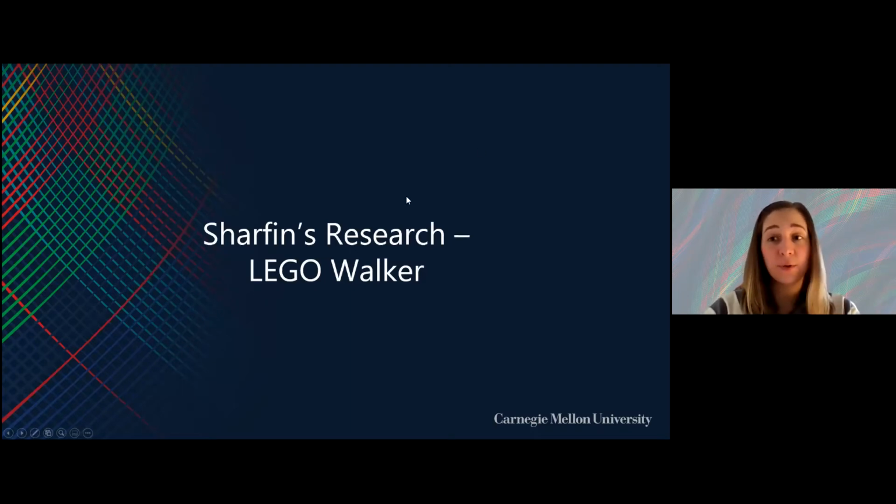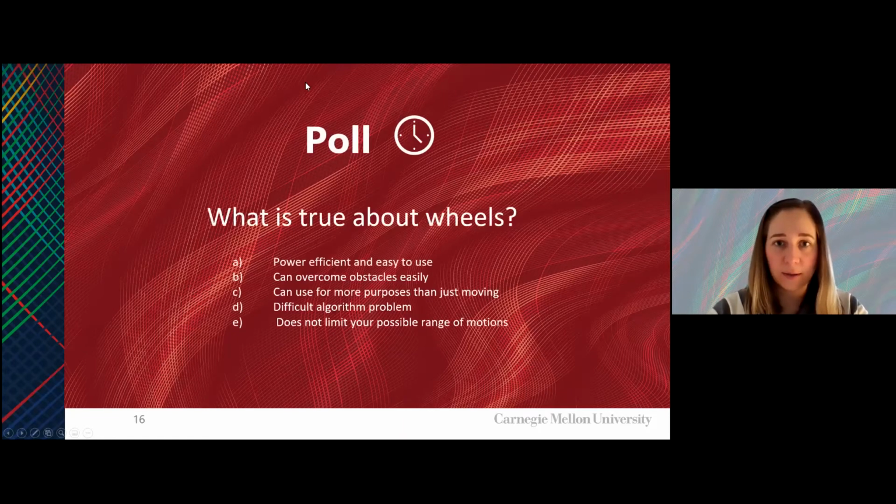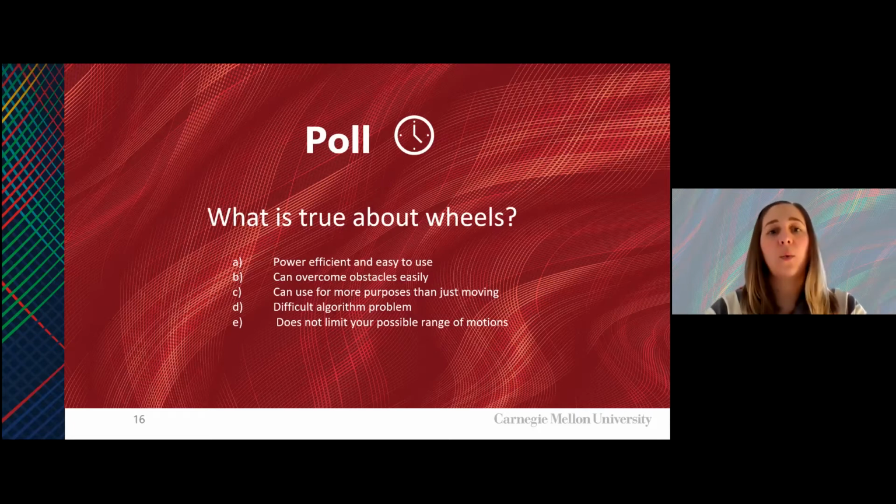But to kick it off, we're going to start out with another poll. So I'm going to go ahead and get that started here. Our poll question is, what is true about wheels? This is a multiple choice question. Is it A, that they are power efficient and easy to use? B, that they can overcome obstacles easily? C, that they can be used for more purposes than just moving? D, that they have a difficult algorithm problem? Or E, that they do not limit your possible range of motions?